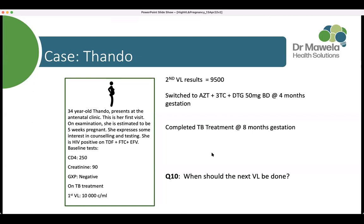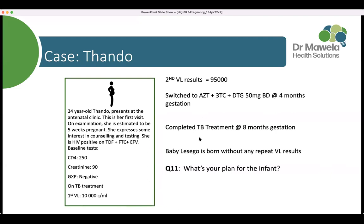A delivery viral load would be done anyway because that is a program viral load and it must be done. But for monitoring pregnant patients after you switch them to second line, ideally you want to do that 3 months viral load, because switching to a new regimen is the same as initiating on a new regimen, and we need to know that she is suppressed. We don't want to delay it longer than that. But a delivery viral load, you can never go wrong, but I think we could still do it earlier.